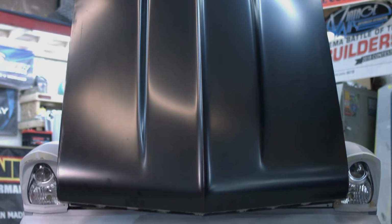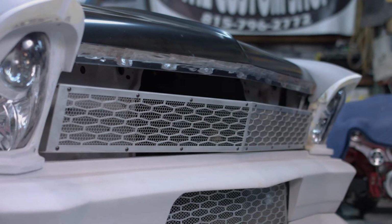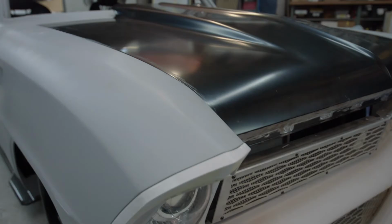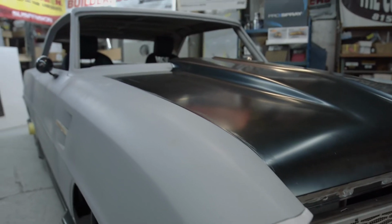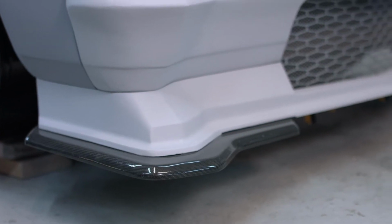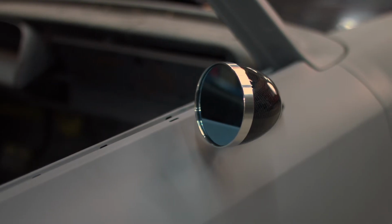We flipped the hood forward just because I like to show off the motor better. We did do custom grills, which are laser cut and have a really cool pattern in them. We've got all the sheet metal replaced now with new sheet metal. That's one nice thing about using companies like Goodmark, which is a company we get a lot of sheet metal products from. The bumpers are all tucked and pinched, with carbon fiber ground effects all the way around. It's got a carbon fiber spoiler on the back, carbon fiber mirrors.